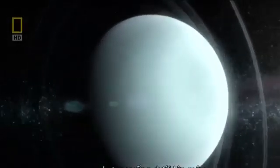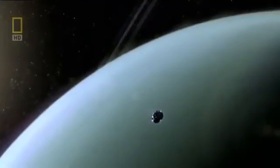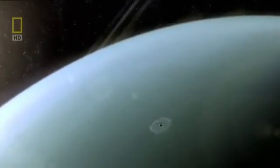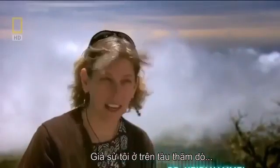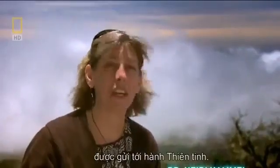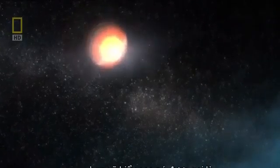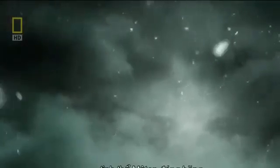From orbit, Uranus gives little away. But plunge below its placid-looking clouds, and you encounter a world that's anything but. So let's imagine I was riding an atmospheric probe that's being sent down into the planet Uranus. Open your spacecraft window here, and you'll quickly feel where the ice giants get their name. In the upper atmosphere, frozen crystals of methane mix with hydrogen and helium.